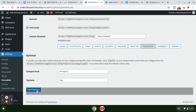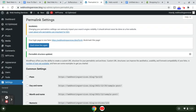Okay, so once you scroll down, click on Save Changes. We always want to click Save Changes. That way, any changes that we make on our website, it's updated across the board itself.